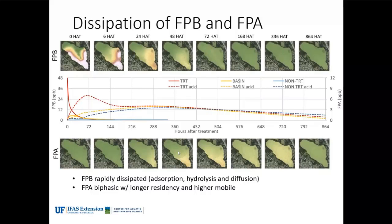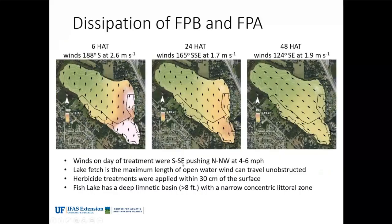So all three forms have been observed with both the benzyl and the acid. And again, mentioned how the acid is biphasic, where it will increase relative to the amount of benzyl formula remaining, and then decreases as it starts to become metabolically broken down or hydrolytically broken down. It does have longer residency and higher mobility than the benzyl formula. So again, these are what we're observing with these trends.